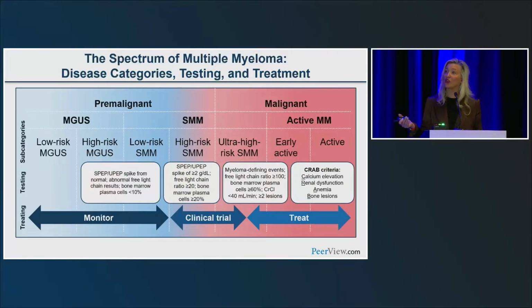The first is the monoclonal gammopathy of unknown significance. That's where you have a little extra protein in the blood or urine of your patient with monoclonal gammopathy, and we don't know how significant it is. Those patients still require monitoring, and so we check blood and urine tests about every 6 to 12 months.